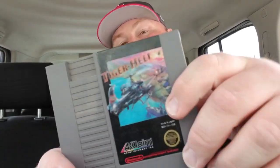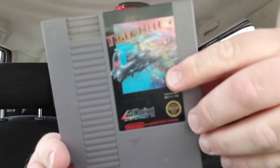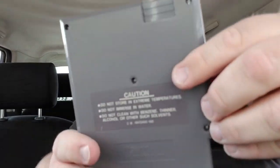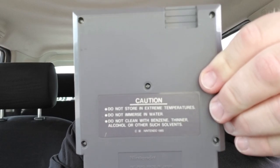For $2, I got this copy of Tiger Heli on the NES. And the only reason I picked it up, because I'm pretty sure I have it, is it is the 5-screw, which according to PriceCharting is worth about $11. So we got the 5-screw Tiger Heli for $2.